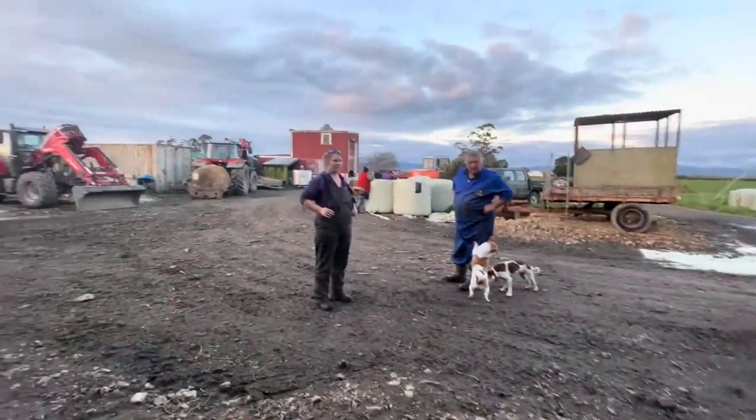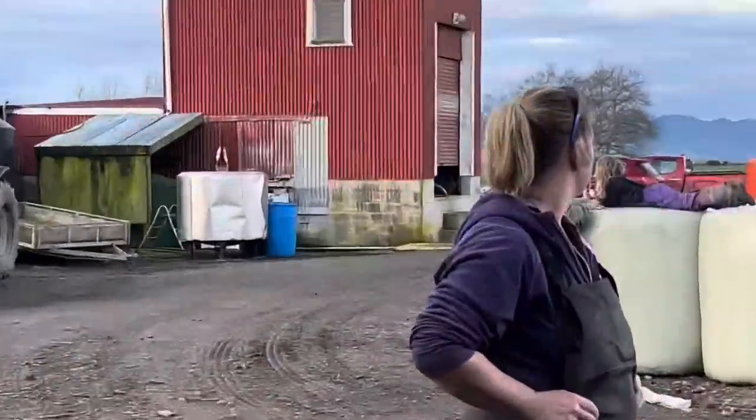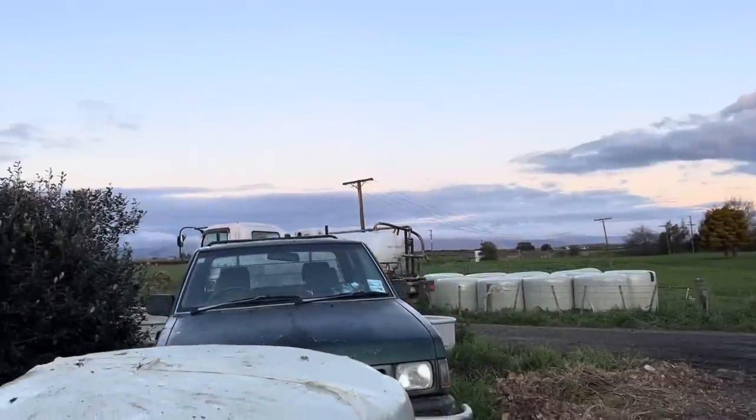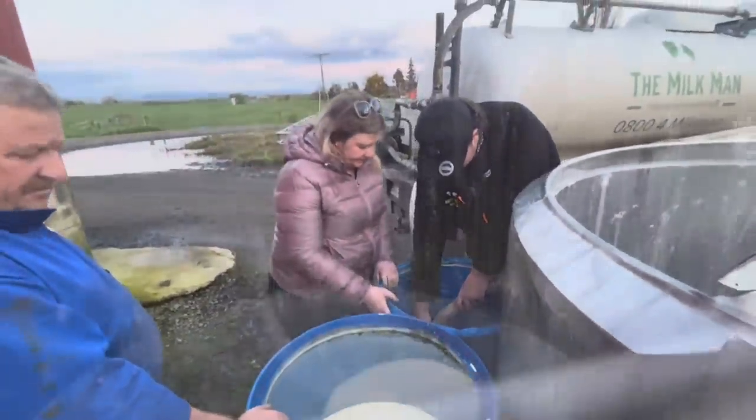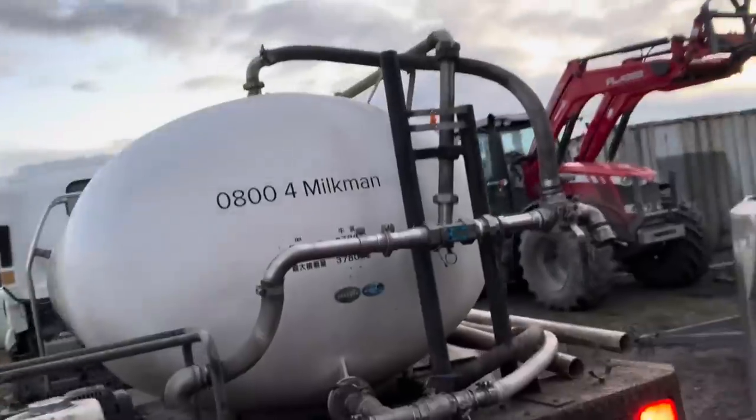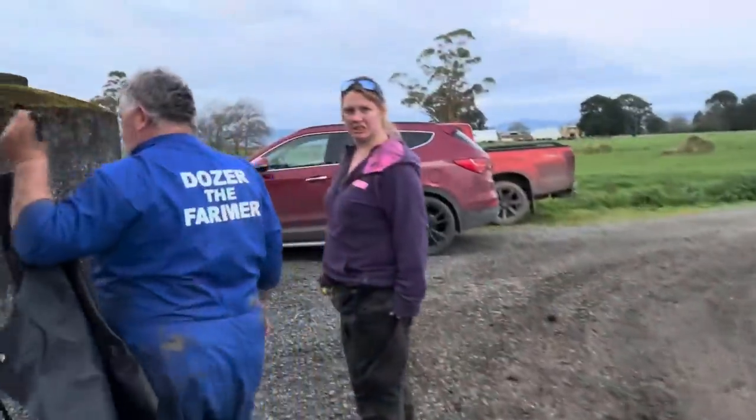Apparently the milkman's coming soon. If he can come, he's coming to pick up that milk. Oh, here they come, the milkman. He's here to pick up the milk. That's that drum empty. Collecting it. It's nice and empty. Empty. Empty. Yes, thank you, milkman. Taking our milk. Right, with that, I think we're done today.